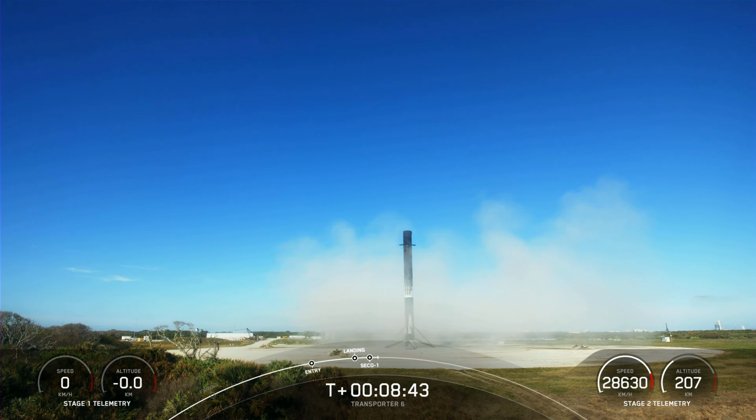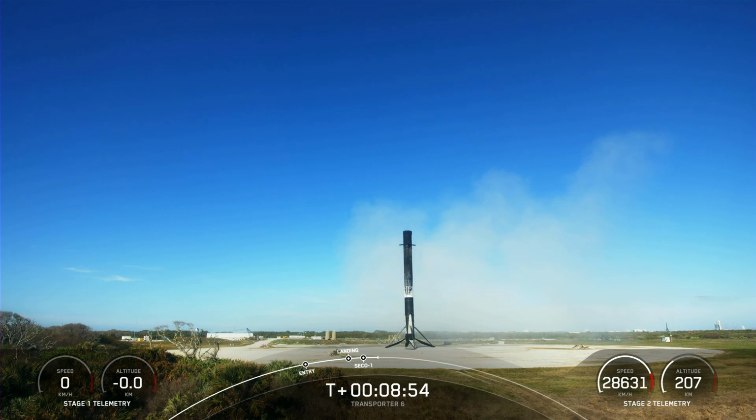Nominal parking orbit. Seco is second engine cutoff number 1. We just heard a call out as well for nominal parking orbit. And with that, we have landed the Falcon 9. It's our 161st landing of an orbital class rocket. This booster is 15th.